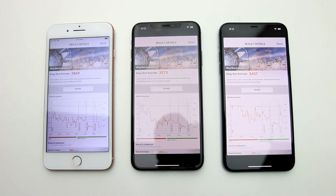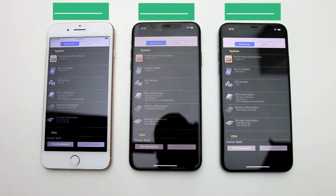The 8 Plus scores much lower than both of these, of course, because it only has the 3-core GPU and 3 gigs of RAM, and also the A11 Bionic. So this jump in technology is pretty obvious here.